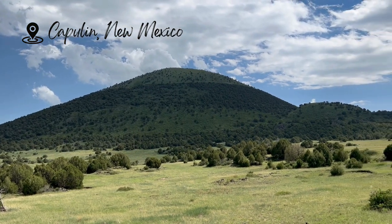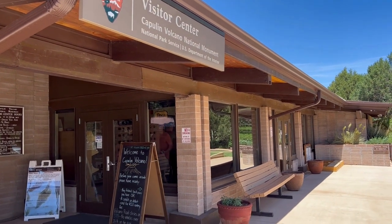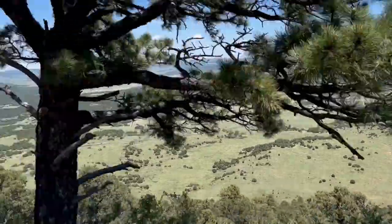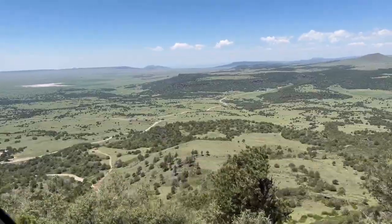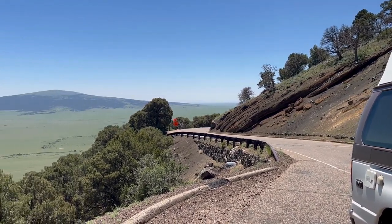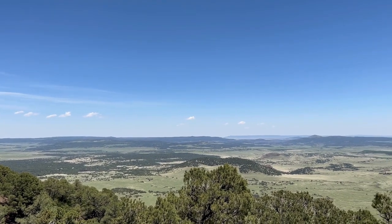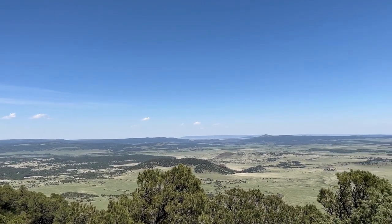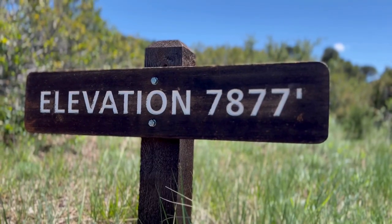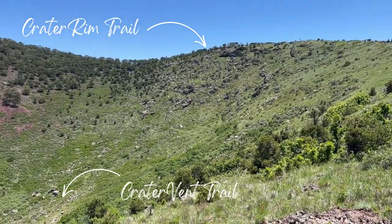Volcanoes in New Mexico? We weren't expecting that. We visited the Capulin Volcano National Monument and it totally exceeded our expectations. There are four trails at Capulin, two at the base and two at the top. We decided to do the Crater Rim Trail and the Crater Vent Trail, and we're really excited to hike into a dormant volcano.